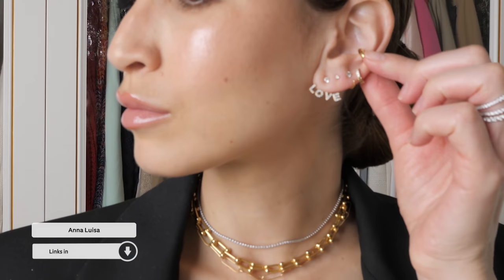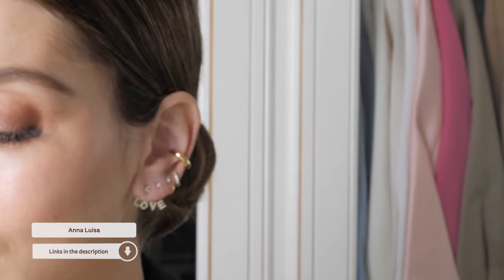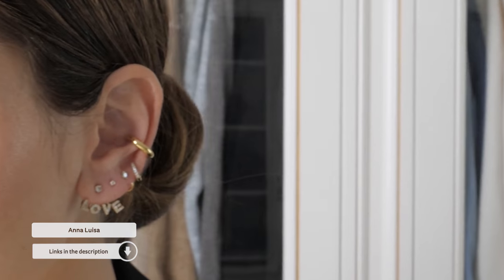On this side, I have my ear jacket with Ana Luisa, and then right next to it, I have another Ana Luisa piece that I love so much. I wear this one all the time. It's basically a little crystal open-ended hoop that you loop through your ear piercing. So it's very dainty and minimal.